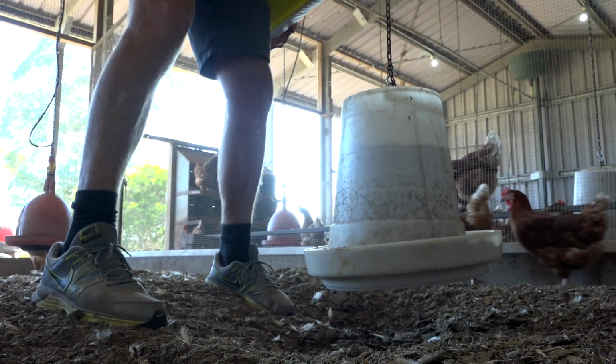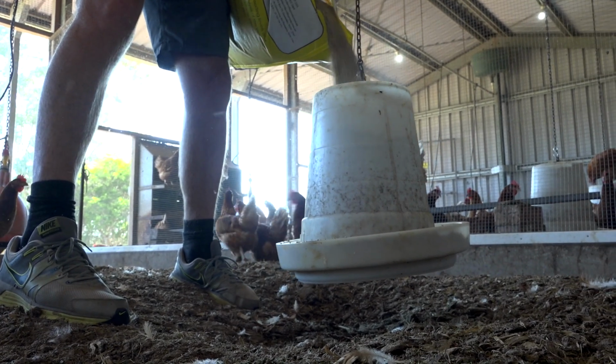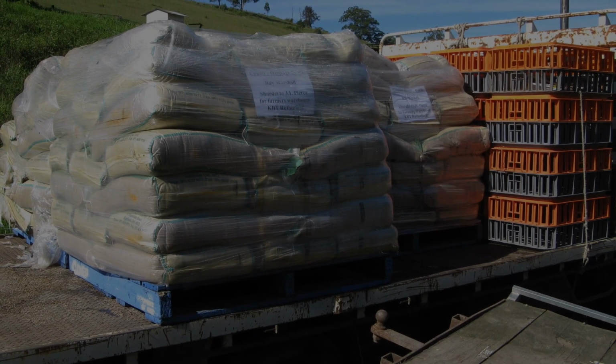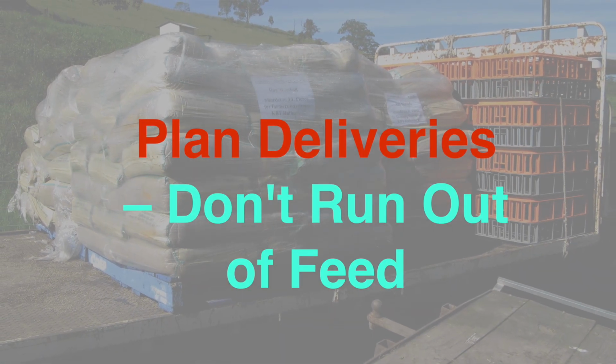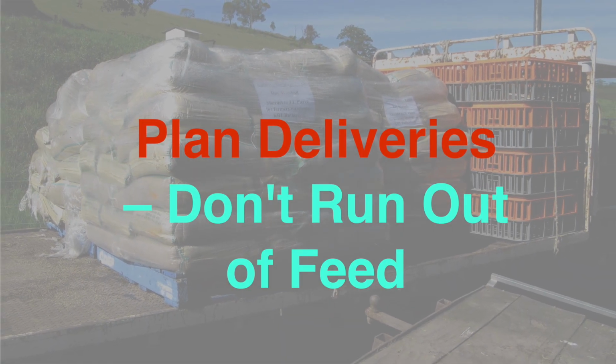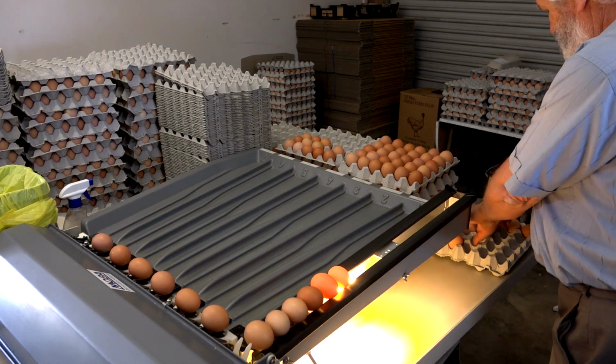The mechanics of feeding are also very important for production, welfare, and biosecurity. Stay in touch with your supplier and order the correct type and quantity of feed before you need it. Even a short period without feed can cause big losses in production. Generally speaking, most feed people will be in touch with the farmer on a regular basis. It's very important to have that close relationship.